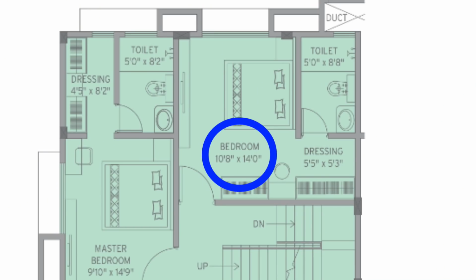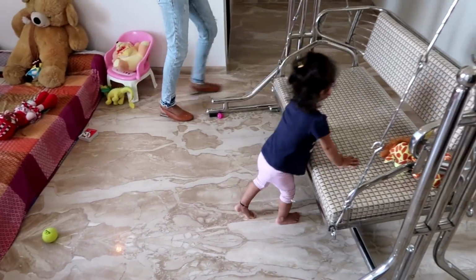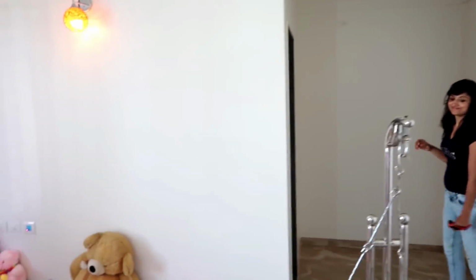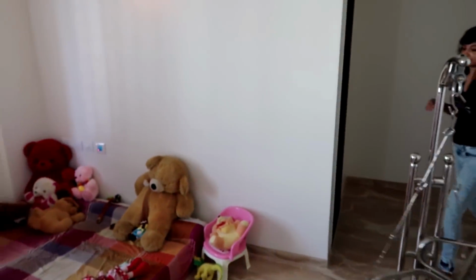This is children room. All the toys are hanging around. This is my daughter's room. A swing for her. Few wallpapers to make it kid friendly. Okay, and same, it got an attached bathroom.